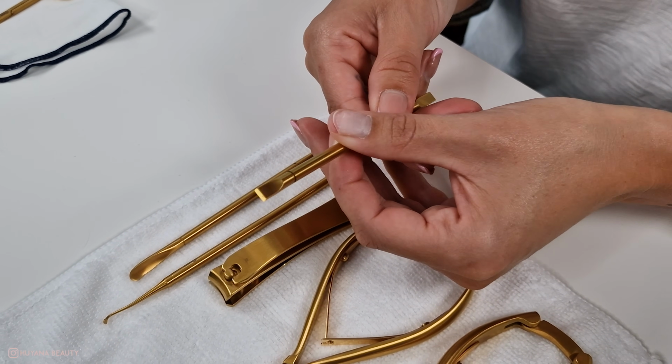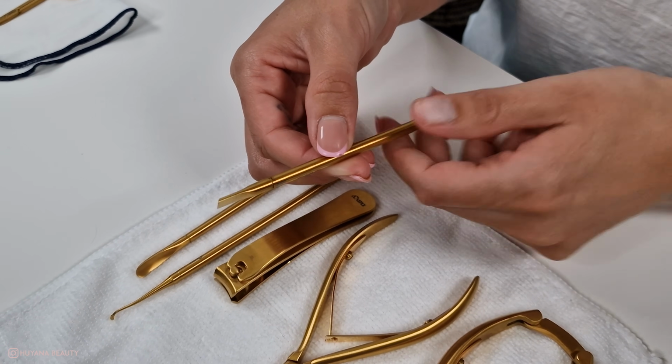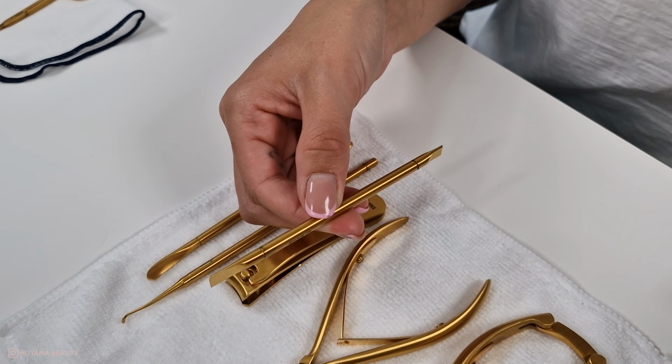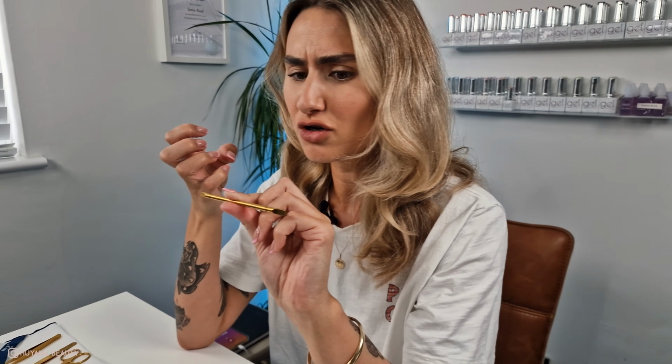So obviously when you've soaked them, you then scrape the gel off with this. And again, it's quite different to the tool that I used to use. This is a lot more powerful, so you've got to go a bit more gentler on it. With my other tool, I could be a bit more heavy-handed, but with this, you've just got to use the lightest touch because it's really robust. It's a really good product, but it's kind of too good, if you know what I mean, because you've got to be super careful and gentle on the nail, otherwise you can take too much of the nail off.